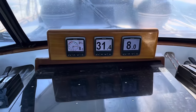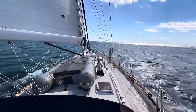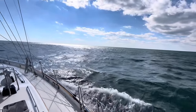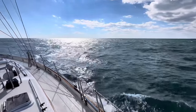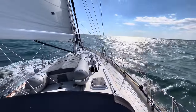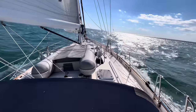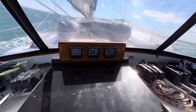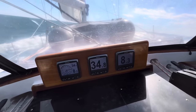I don't know, beam reach now is a lot better. All right. Well, here we are. West-southwest winds blowing maybe high teens, low 20s. Occasional gusts, high 20s. We have a full main and a full staysail. I did have part of the jib with the Yankee out for a while, but we're going too fast. Probably averaging about 7.5 knots. Averaging 7.5.